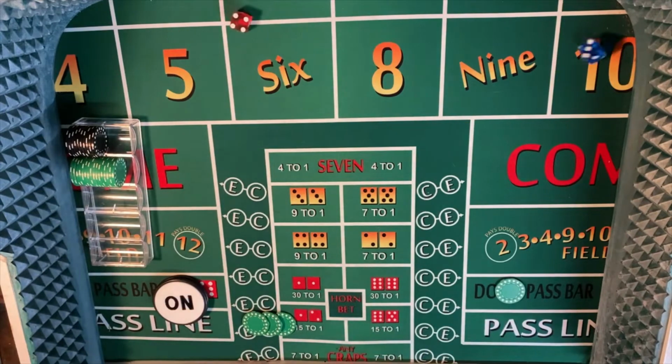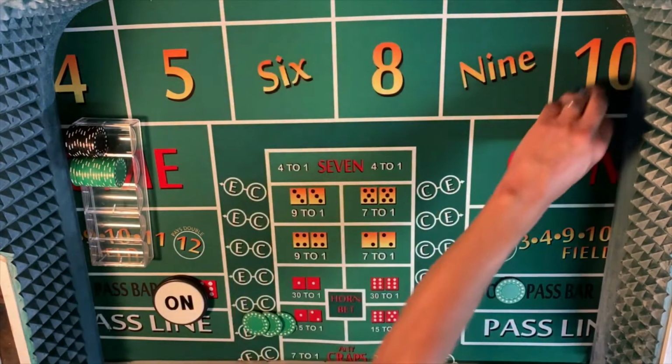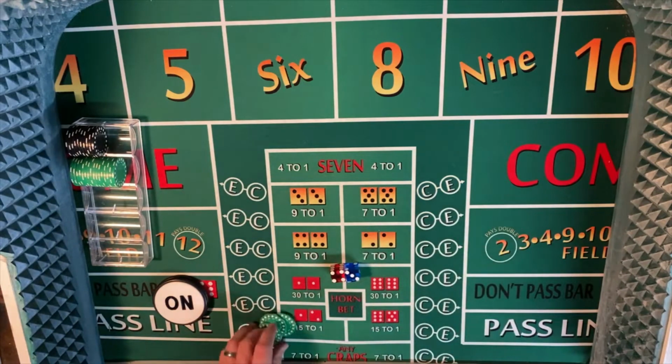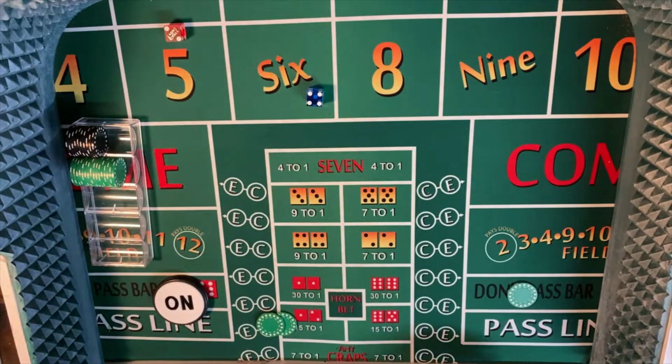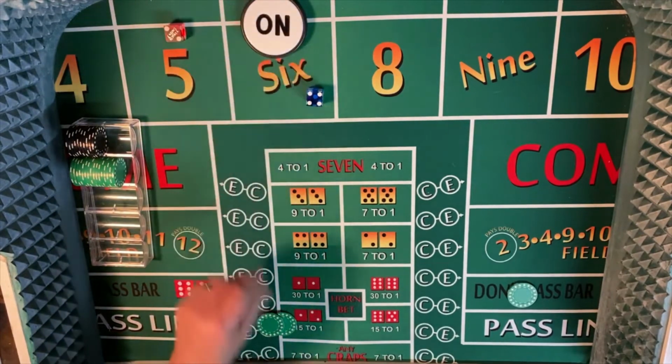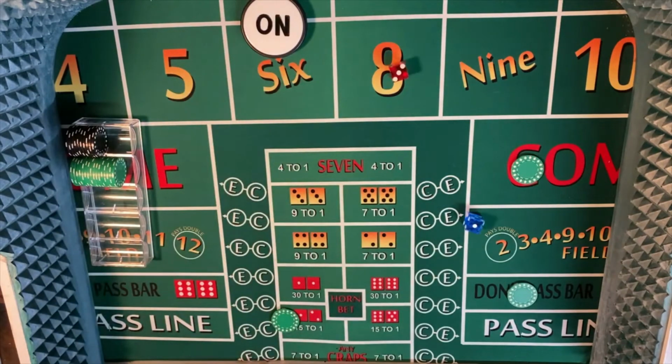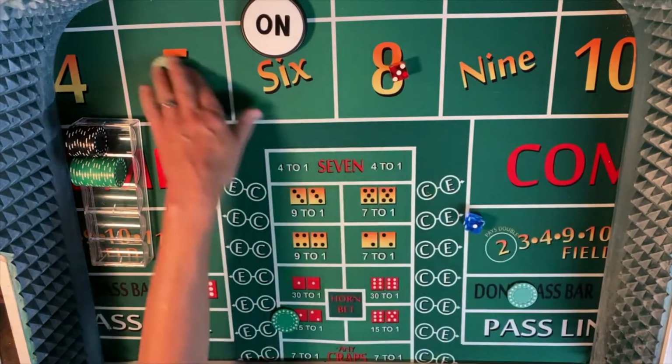Here's the come out roll, and there's the 7. So what a wonderful start that is. So we lose that. And let's put another one on the don't pass. Try that again. And there's the 6. So the number is going to be 6. And now we put a come bet out. And the next roll is the 4. So that'll travel to the 4.